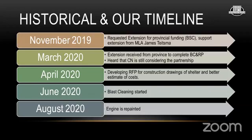So in March of 2020, we received that extension from the province, and that extension carried over to March 31st, 2021. We had heard that CN is still considering a partnership with the museum regarding the 2747 and the help with the project.